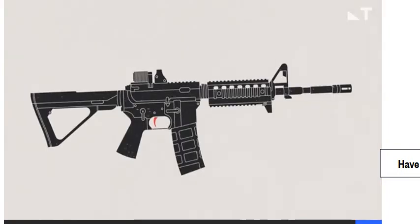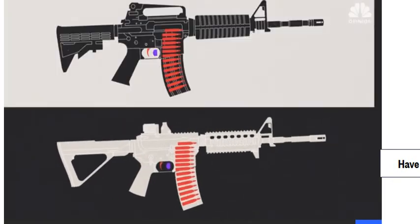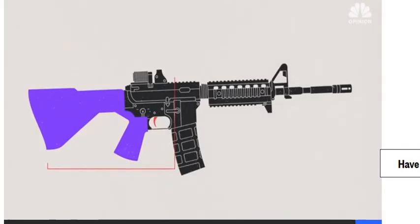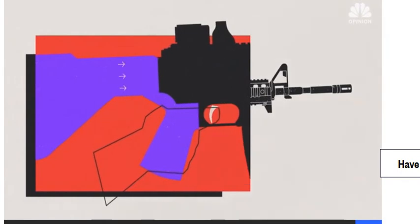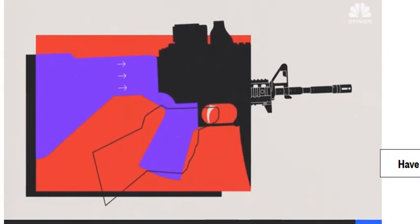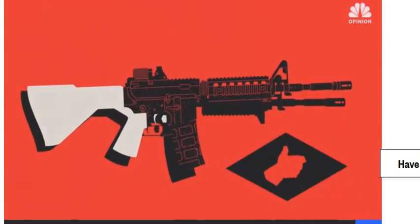A semi-automatic gun is a gun that fires one bullet each time the trigger is pulled. In contrast, a fully automatic weapon fires all of its rounds continuously for as long as the trigger is held down. You've probably heard of bump stocks. A bump stock can replace a semi-automatic gun's standard stock, that's the part held against the shoulder, to use the gun's natural recoil to bump the stock back and forth between the shoulder and the trigger finger. This lets someone fire at a rate much faster than a human could possibly pull a trigger.